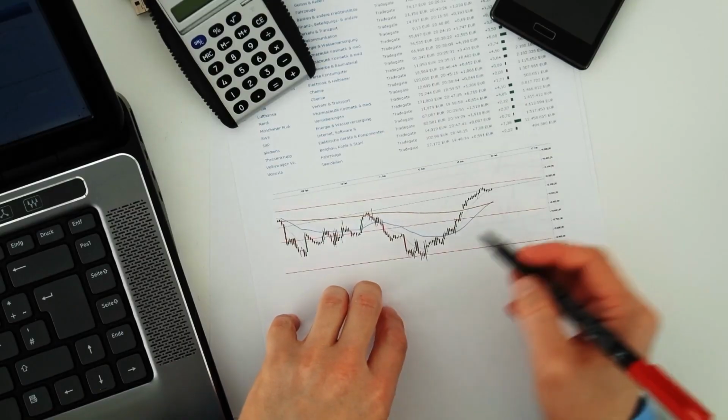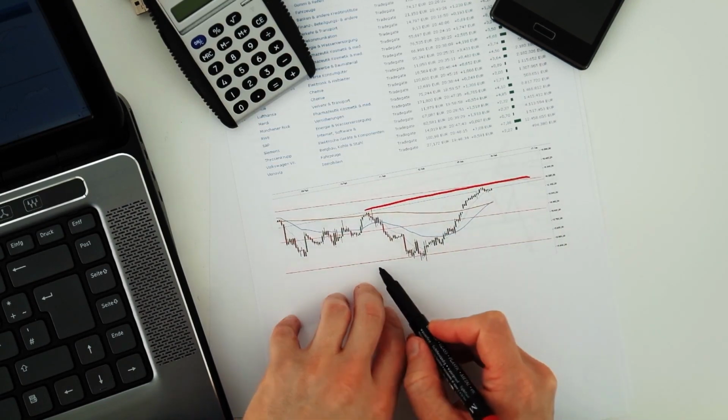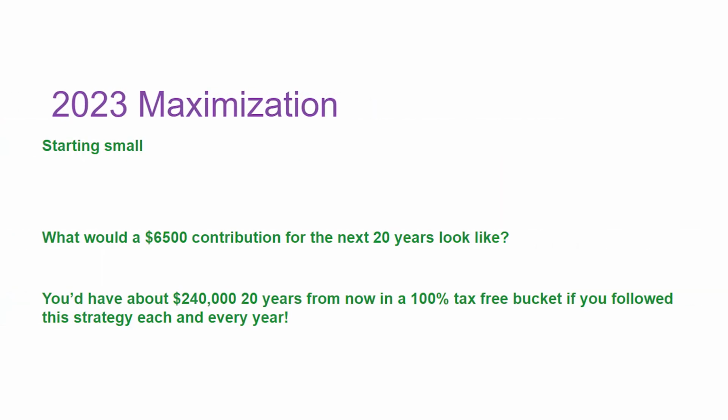So if you just contributed $6,500 in 2023 and did that for the next 20 years, that's all you do, right? $6,500 non-deductible, convert to Roth. What would happen? Well, in 20 years, you'd have about $245,000 in a 100% tax-free bucket on about $130,000 of contributions. So not bad, right? Everyone can do that. So contribute, convert, watch it grow, tax-free.